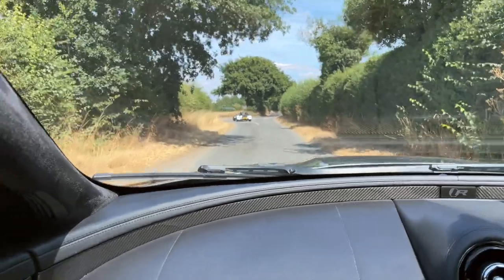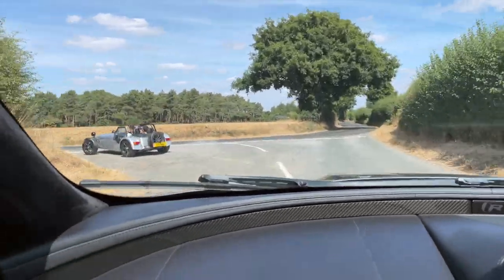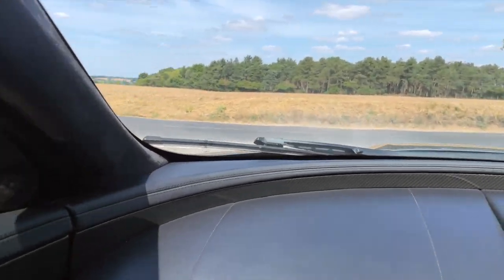Keep wanting to say XJR. And for a car of this size, it was keeping up with the Caterham pretty nicely. It's just the brakes were giving up towards the end, which isn't really a surprise, but it is a bit of an animal, especially in a straight line. A lot of power, a lot of fun. Whoa! 575 horsepower, chasing a Caterham.